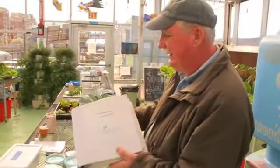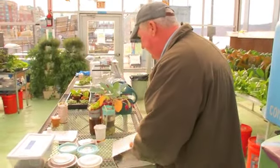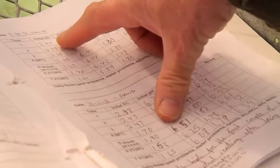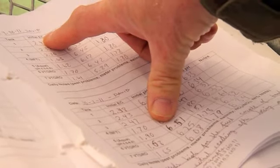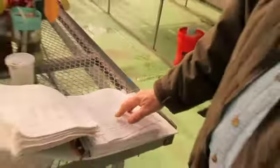Okay, this is the Science Barge logbook, and we use this every day. Plus we monitor the amount of nutrients in the tanks. We monitor what we call the electrical conductivity and the pH. So we adjust the EC, as we call it, in the different tanks. We have different parameters for different type plants.